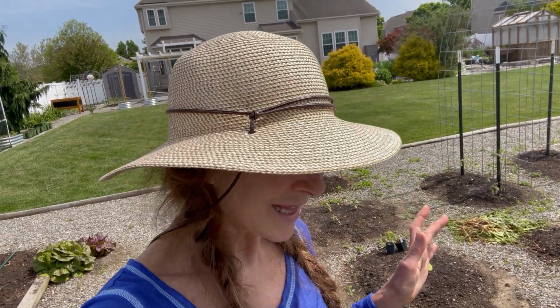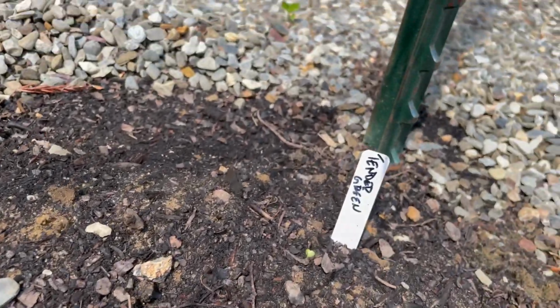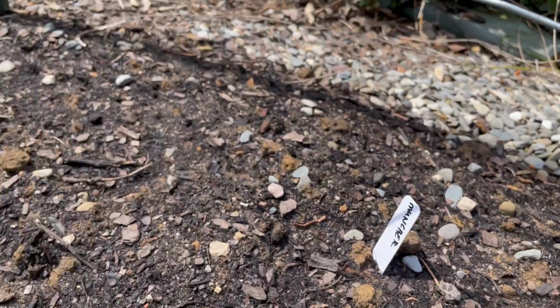So I'm going to show you something else that popped up today. Again, it's day 6. I planted all of this Saturday, and today is Friday. So check this out. There it is, you guys. Do you know what it is? It's a Tender Green cucumber. Yay! So there's just one. There's no signs of White Wonder yet, or the Muncher.